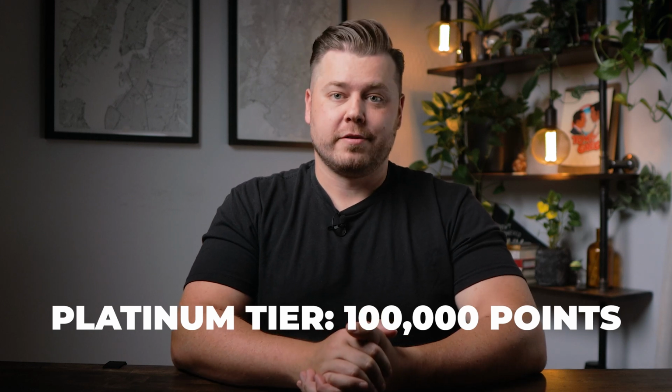Now for the platinum tier. To reach this level, you must earn 100,000 Bilt points for the year. This will clearly be fairly tough to achieve because even if you max out the 1x rental points, getting 50,000 points, you'll still have to earn an additional 50,000 points through other spend.